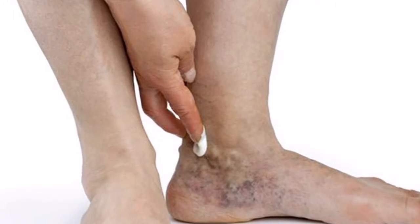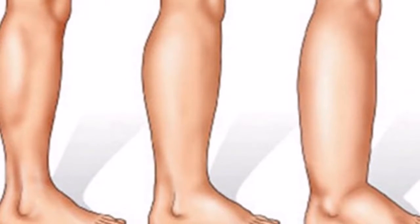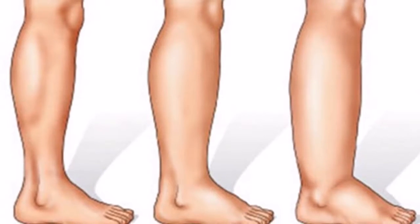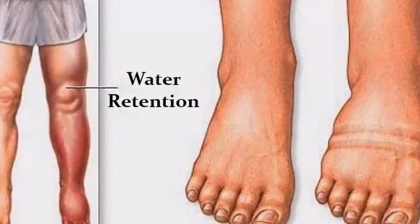Dehydration. Dehydration occurs when a person does not drink sufficient amounts of water. In this case, the body retains water to survive, and this causes swellings in the body. Remember to avoid coffee and soda drinks, and drink more water.